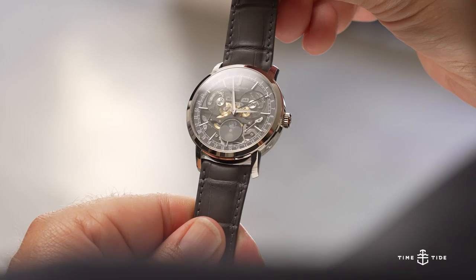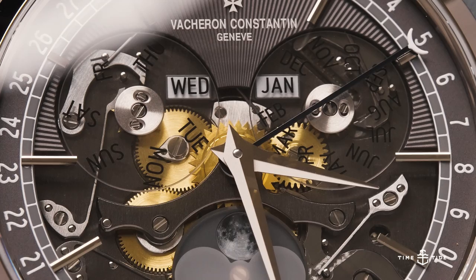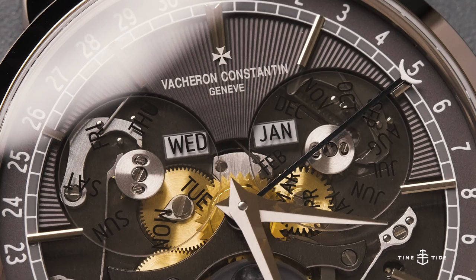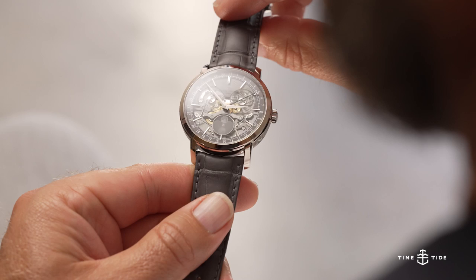Now I'd like to finish on a note. Who's this watch for? It's really for progressives. It's for collectors and for watch lovers who are seeking a bridge to the future, who are seeking a classic execution with modern touches. And that's exactly what this and the Twin Beat presented to me back in 2019 when I saw a new face for Vacheron, and that face was transparent.